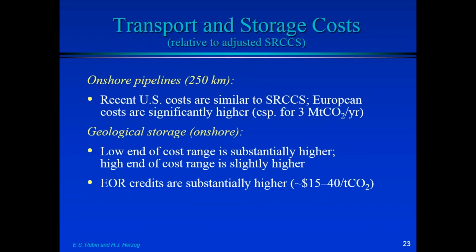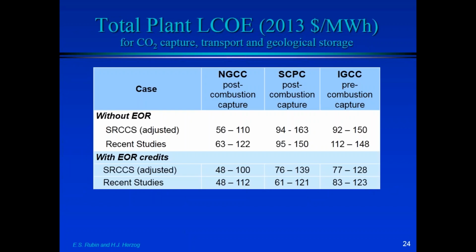Hit the next one then, Sean. There we go. This next slide then compares the overall LCOE, including capture, transport, and storage. This is a comparison similar to the one Howard showed earlier from the special report. So we're showing two cases, the first set of numbers in the white bar, cases without EOR, and the numbers in the blue bar underneath that are with EOR credits.